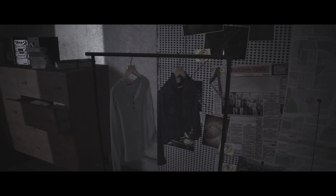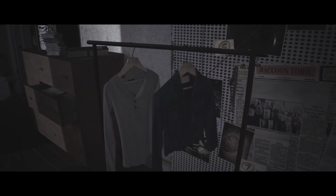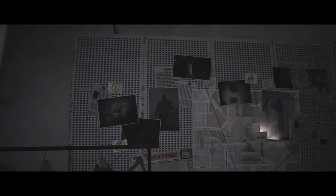And then we also have a jean jacket, so she's very retro into style. She's also got, it looks like a button-up. It looks like a Henley, but it's not. It's just a button-up shirt.